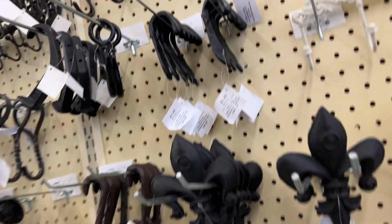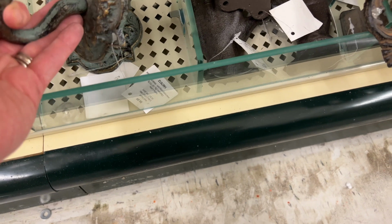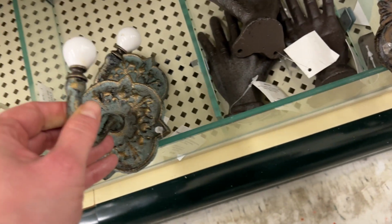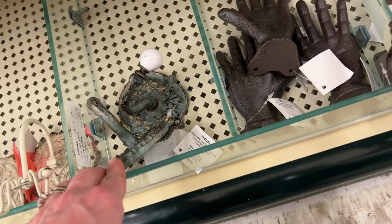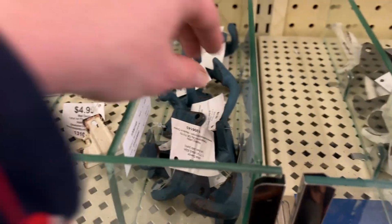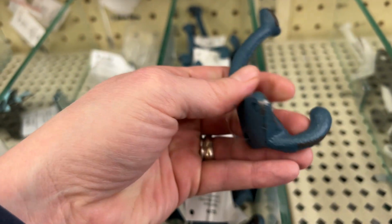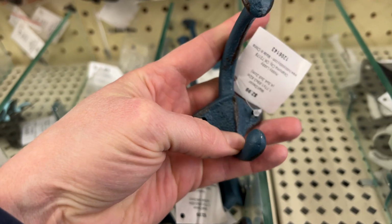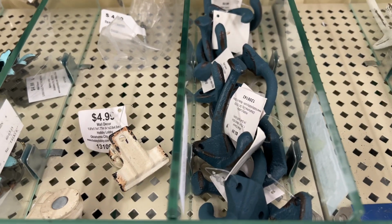I always love looking at the hooks at Hobby Lobby. Oh, I really liked these. These make me think of a Paris subway station somehow. Maybe for the bathroom, or it might be cool in the kitchen too. Oh, I thought these little blue hooks were really nice. I have some just like this in red, and they are great. They're very sturdy. These might work in the kitchen or even the bathroom.